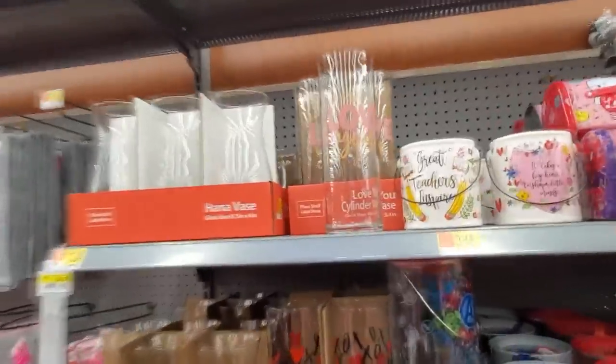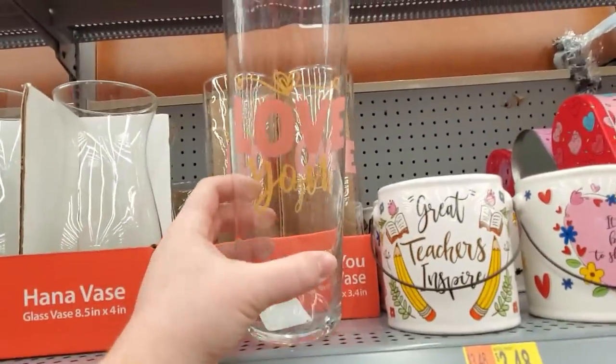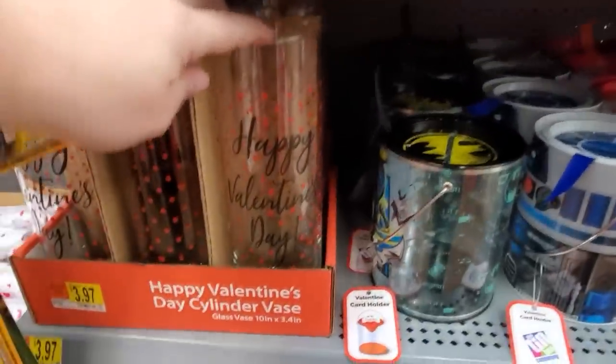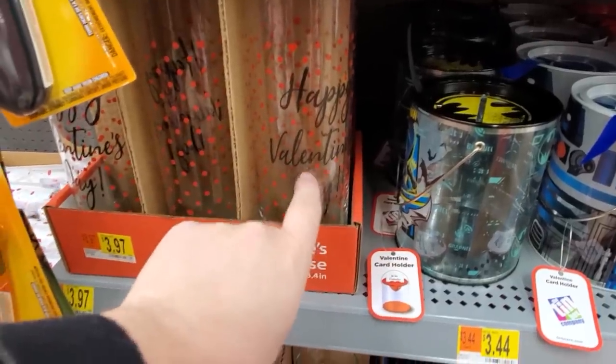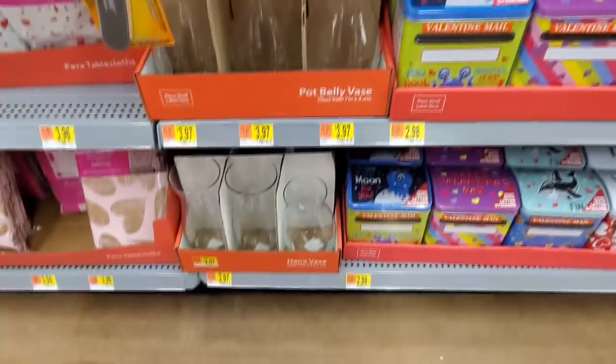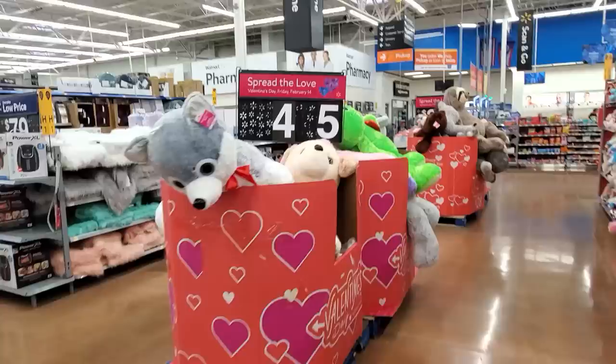Ooh, look at these vases. If you're gonna get your Valentine some flowers. X's and O's and hearts. Happy Valentine's Day. I actually like that one. That's a tall one. That would have to be long-stemmed roses. I can't even talk. Oh my gosh.